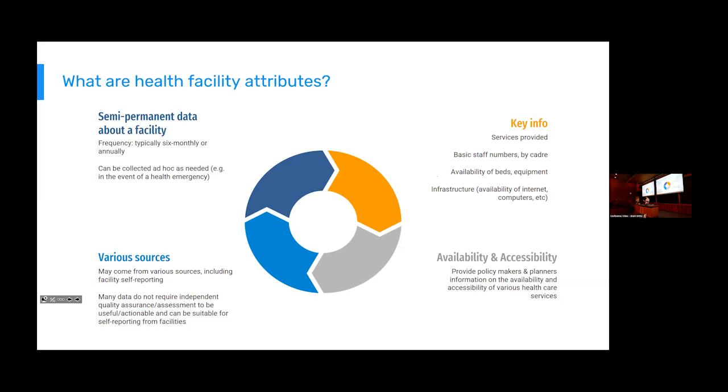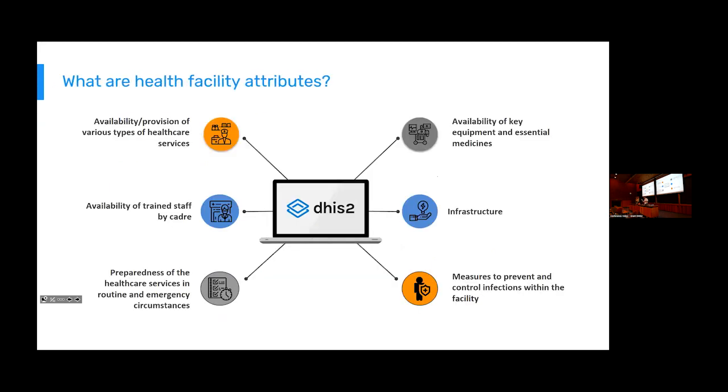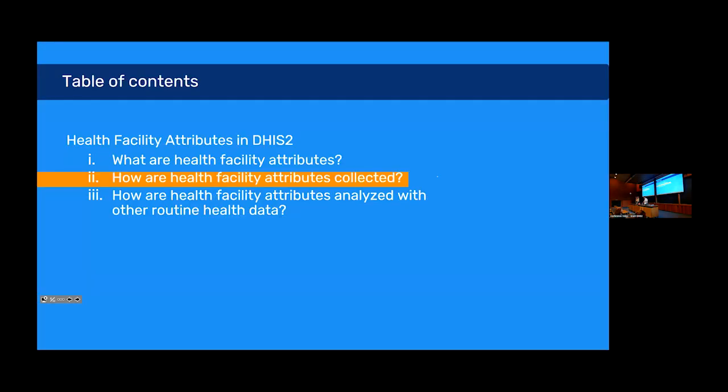This data is already being collected. It can come, for example, from the very well-known master facility list, or through other vertical programs. Here is an example of what is normally collected: availability of key equipment and essential medicine, so everything related to pharmacy; infrastructure, electricity availability, internet availability, as was shown before; the preparedness of our health facility and health staff to respond to any type of routine and emergency circumstances; and availability of specific services.